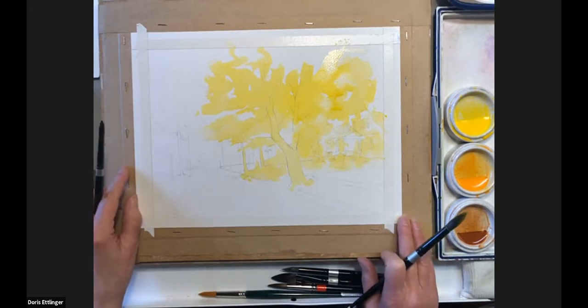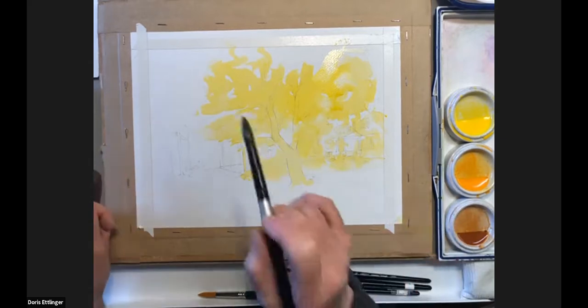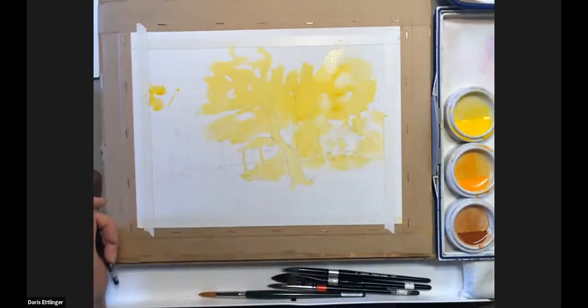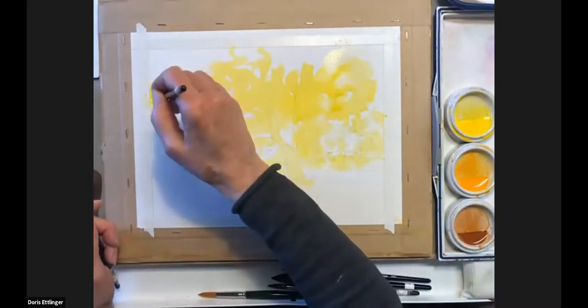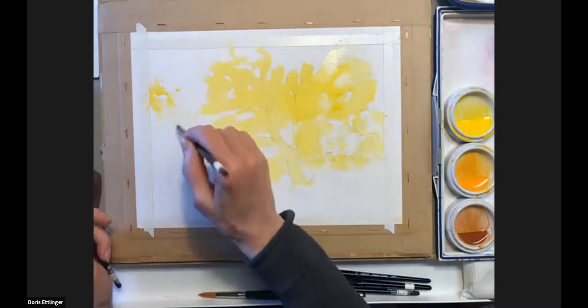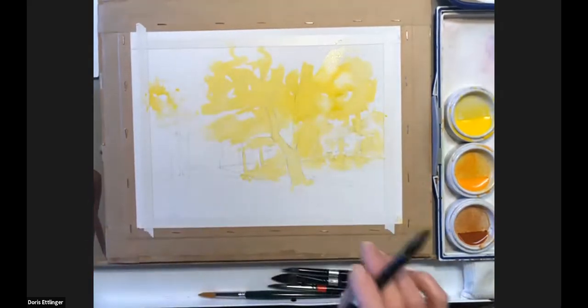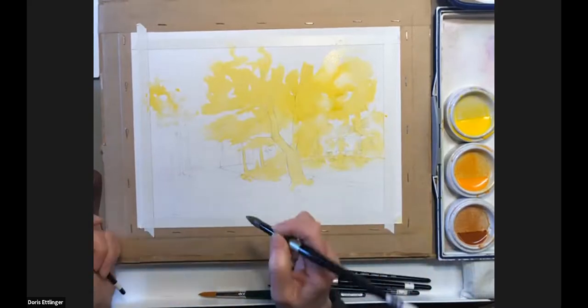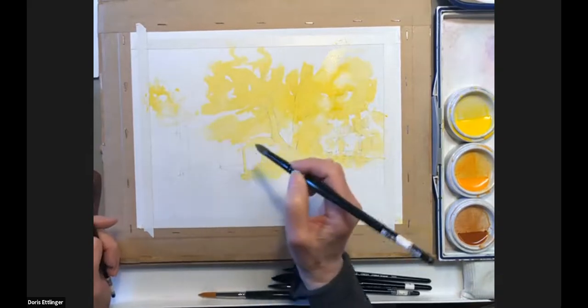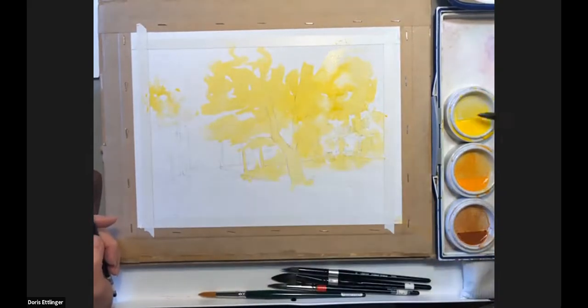So I love working like this. I show this to my students and they say, oh God, that's too much trouble. And they'd just rather use a block, which is fine. But when I use a block, I don't always finish my work. And then I end up with all these blocks that are out of commission because they have unfinished paintings on them.